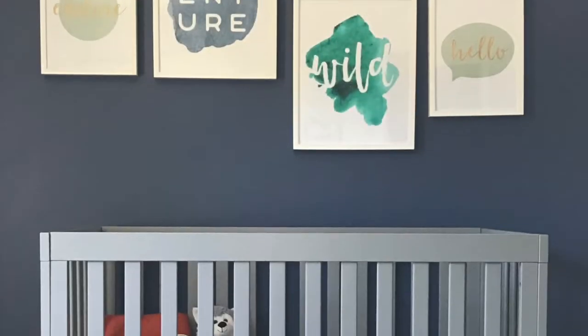And I wanted to show you guys, before I take everything down and put everything in boxes, what my son's room looks like now that it's still put together, and I'm so excited to show you.